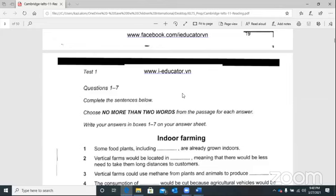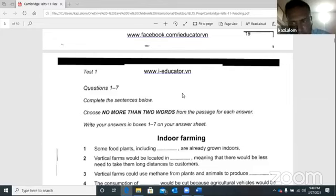For example, the question says Pakistan is a developing country, but the passage mentions that Pakistan is a very poor country. So the answer should be false or not given? Sir, false, sir. False. Correct, that is false.